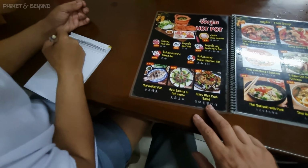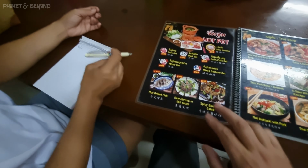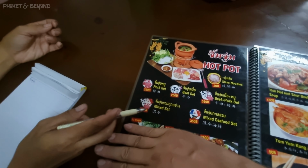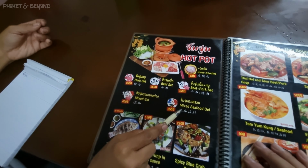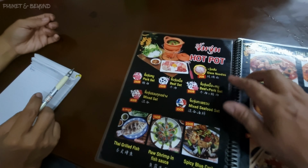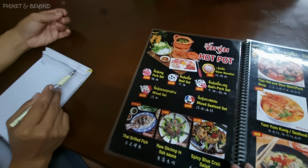I don't know whether that comes with the hot pot, does it? No, separate? Okay, that's not part of it. So it's just that section there. Yeah, it's just that section. So you can have some noodles with it at 20 baht, and then the different prices for whichever you decide to have. Okay, so we've put our order in.